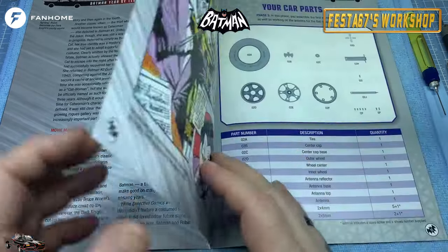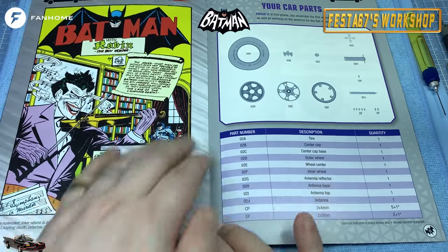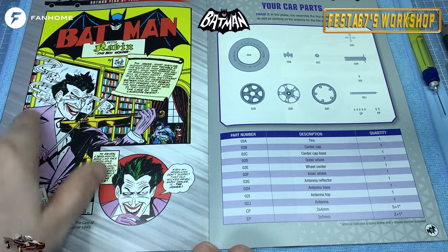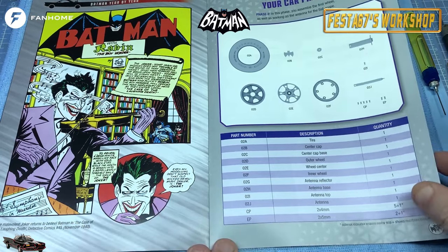I tend to read all the magazines that come with the Partworks because I like to learn stuff. This was Batman with Robin, the Boy Wonder, and there's the appearance of the Joker and how he's changed over the years as well, the Joker.